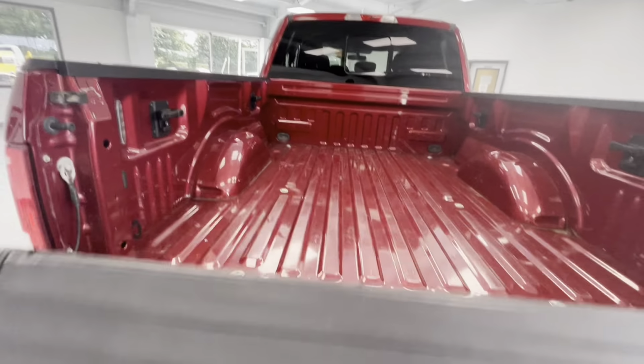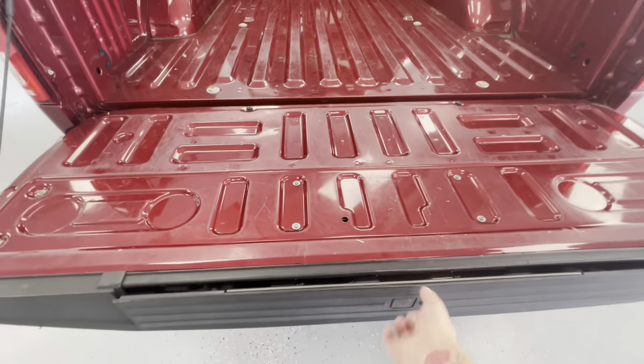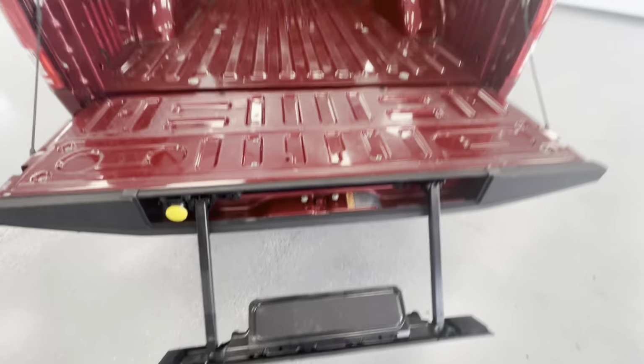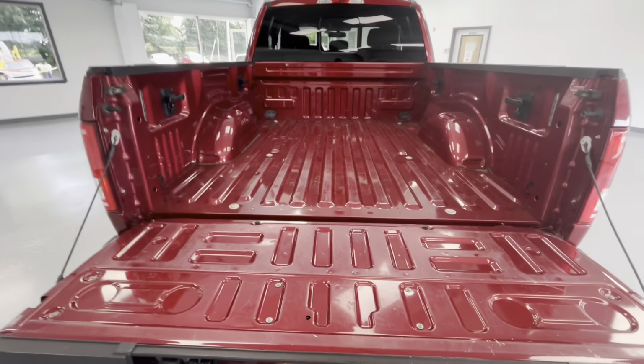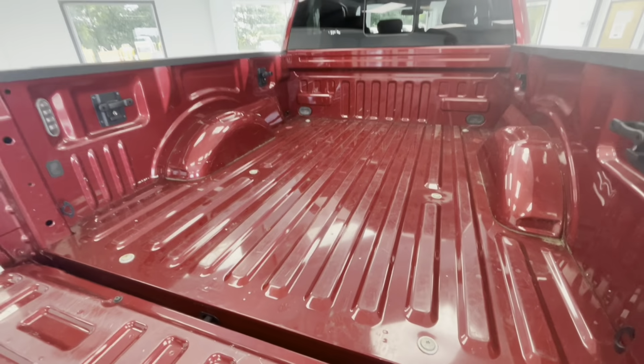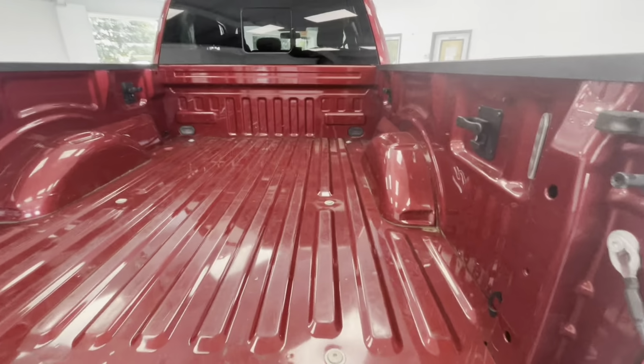As you can see, it is that easy lift, easy lower tailgate with an integrated tailgate step as well. Let me go ahead and pull that out for you guys. There you can see that, awesome. And as you can see, there is no bed liner in this vehicle. However, this bed was very well maintained. As you can see, it's kept in very good condition with that beautiful burgundy paint matched color.